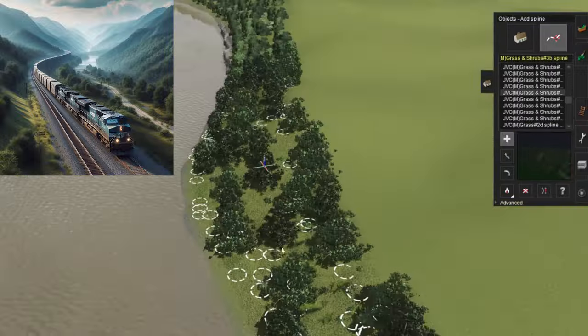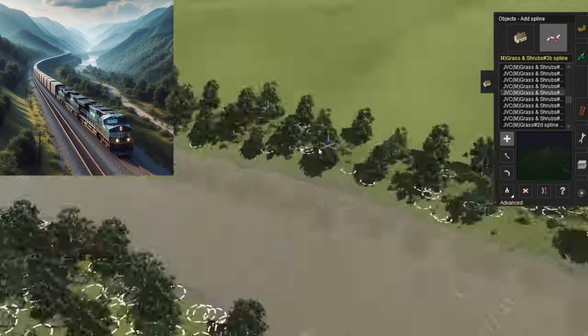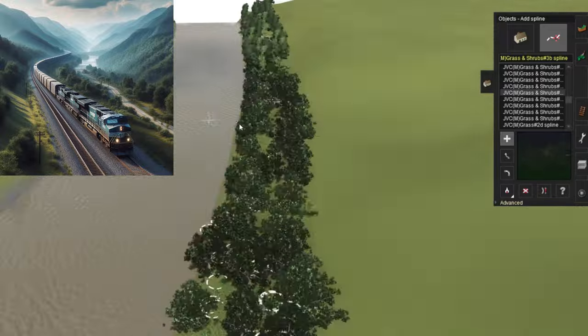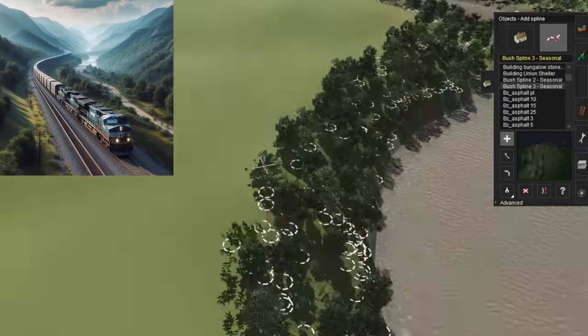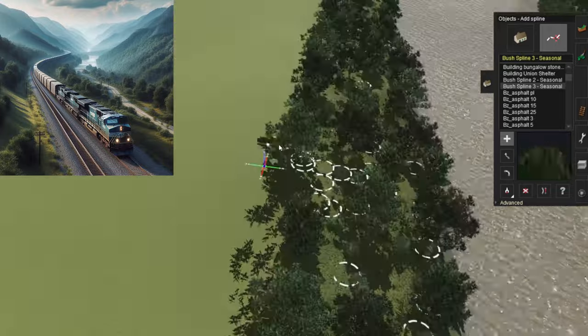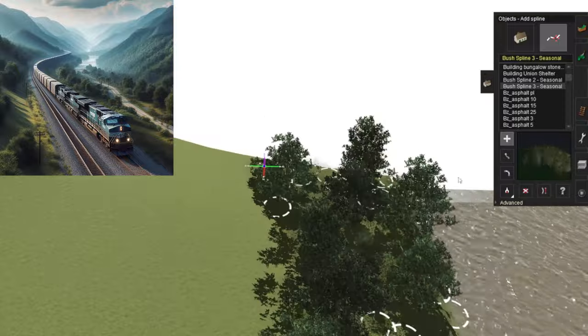At this point, I pretty much had all of the right side done, at least all the stuff that needs to have some hard detailing done to it. I threw in some of these bush and grass and shrub assets in here just to help hide things in. Now, just like I did on the other side, I actually put this bush spline over on the back side of it, so it helped blend in a little bit of a transition there to where we're going to go in and put in the JVC trees.